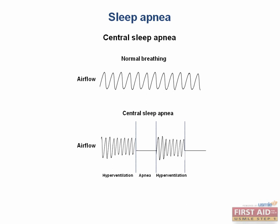Central sleep apnea is less common and involves the absence of respiratory effort due to a failure of stimuli from brainstem command centers. You can see in this chart the lack of inspiratory effort during the apneic event. In other words, this is a neural issue and not a mechanical obstructive issue. Now, what causes central sleep apnea? Well, things to keep in mind include narcotics, heart failure, renal failure, or a recent ascent to high altitudes.